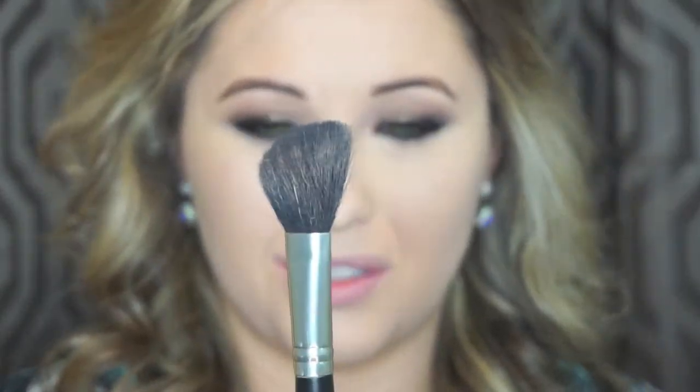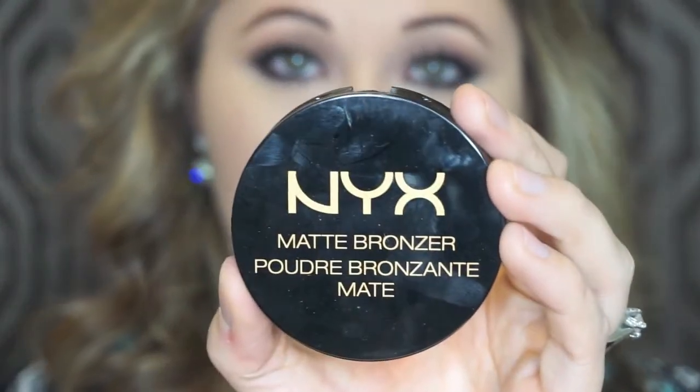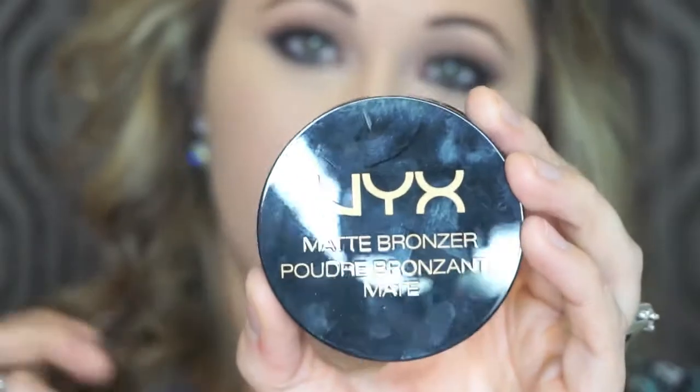The next thing that I'm going to do is take an angled blush brush, just like this one. This is just a cheap one, nothing important. And then this is my NYX bronzer. It's a matte finish, and so far I'm liking this. You have to really do a little bit of extra blending to make it work, but it's not a big deal. So I'm just gonna take some of that product and knock my brush off, because you want to get that excess fallout off the brush.